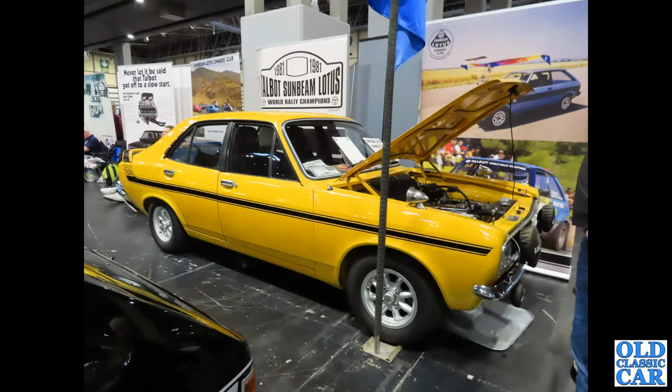Next up, the Hillman Avenger Tiger. The souped up version of the four-door Hillman Avenger. Quite a rare car now, that is. Mini Lite wheels, nice big Lucas lamps on the front as well. Very cool indeed.